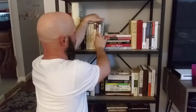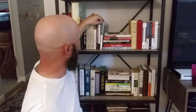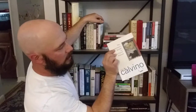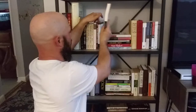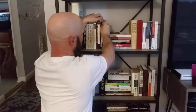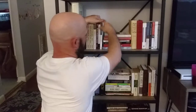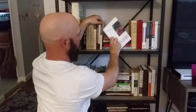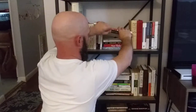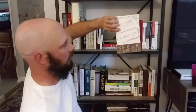I have my Italo Calvino. This is Numbers in the Dark. I have a collection that has The Non-Existent Knight and The Cloven Viscount in one edition there. And I have Baron in the Trees right there on top, and If on a Winter's Night a Traveler right there. And then we have Six Memos for the Next Millennium.